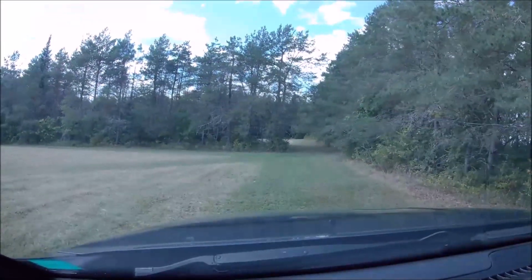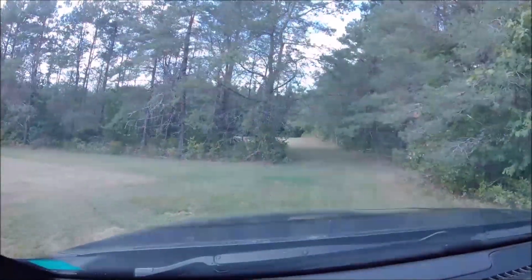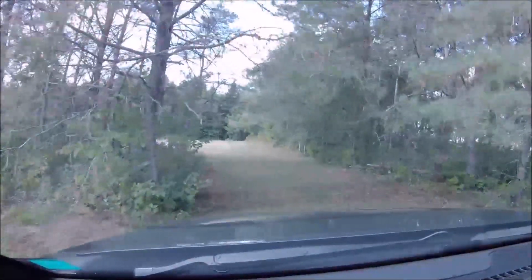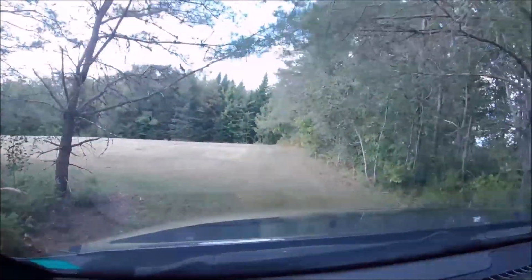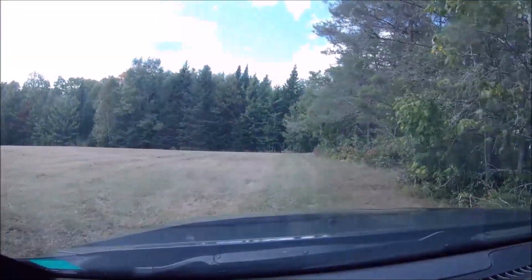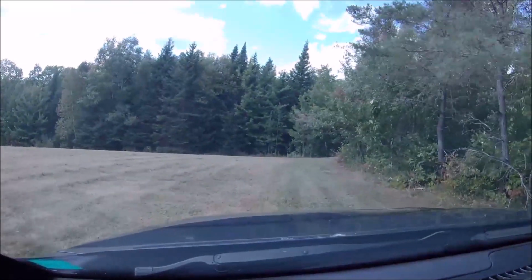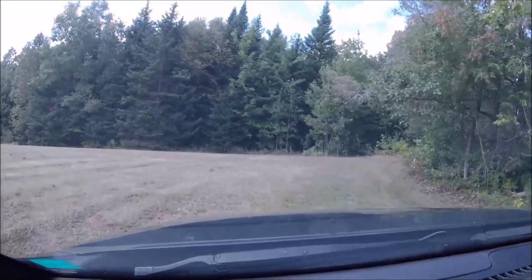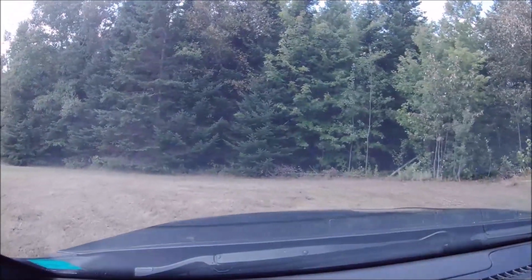So I did this big field here last night. That took me a couple of hours. Oh, looks like a limb or two I've got to take out of here. And I did this field around lunchtime. So I'm quite pleased. It doesn't take too long, but it's definitely going to add some time onto my mowing.